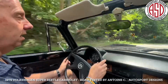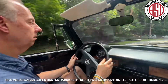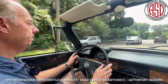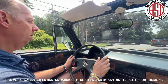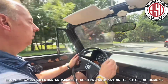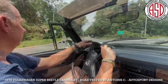Again, iconic VW Beetle. Great 4-seater. Throw the kids in the back, go get ice cream. Really, really great little car. Black on black, tan carpets. Beautiful tan cocoa mats as well. We'll take you up to the S's and we'll be back to you.